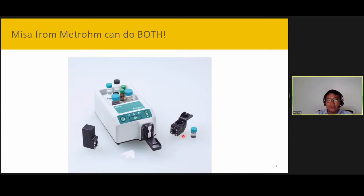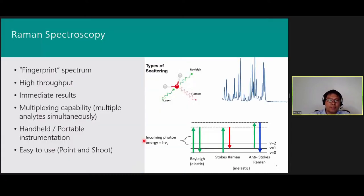It comes with a couple of different types of attachments. There is the vial attachment that allows you to measure liquid samples. And there's also a test strips attachment that allows you to perform measurements using a test strip. The way this instrument works is based on a technique called Raman spectroscopy. And for those of you who don't know what Raman spectroscopy is, here's a quick overview.